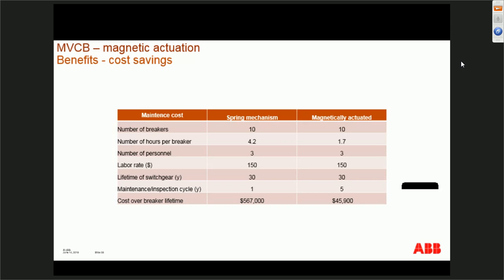Here is a basic breakdown of cost savings of magnetic technology over time versus a comparable spring charge breaker, where you've got, say, 10 breakers. How much time does it take to do your maintenance on that breaker mechanism? Normally you have 2 or 3 personnel working together. Let's just say you have an average rate of 150. And then, what's your projected life? Most switchgear has a projected life of 30 years with different types of maintenance and inspection cycles.